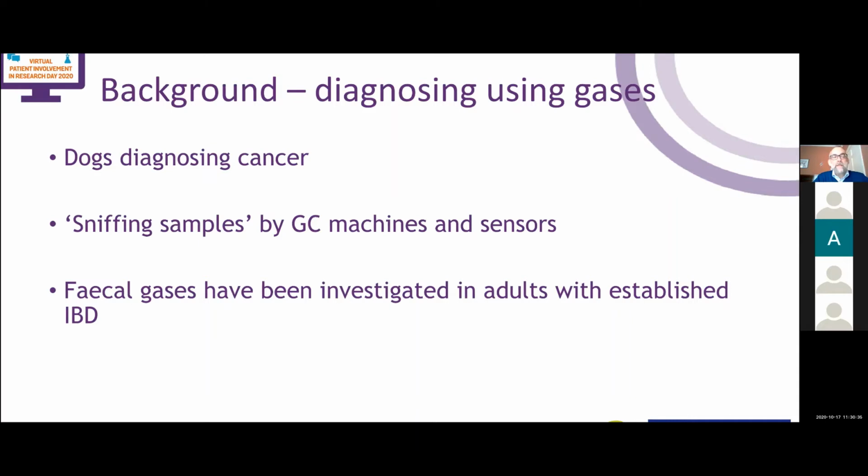And that led to a lot of interest in the potential for dogs to diagnose cancer from smell. And that's been extended into the medical detection dogs, which you may have heard about in the setting of COVID. And they've been trained to try to recognize the smell of COVID. So we've taken the same concept of sniffing into the laboratory.